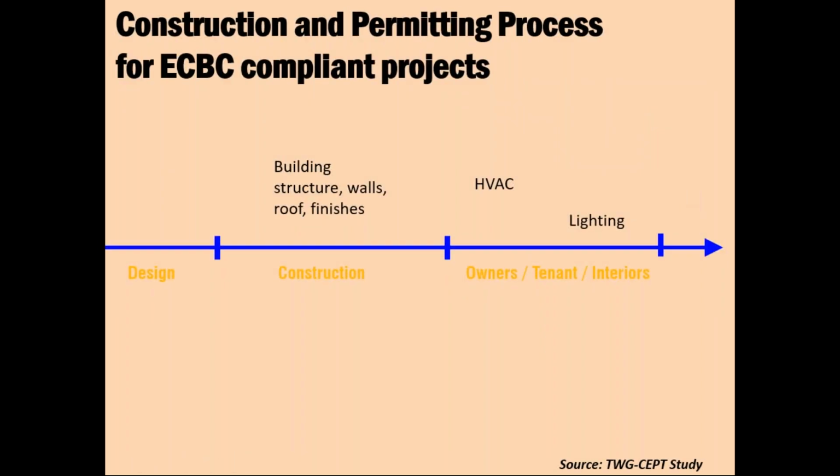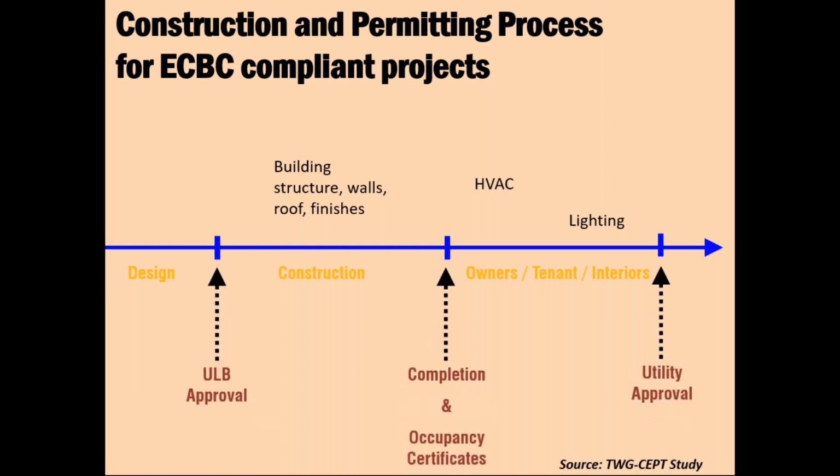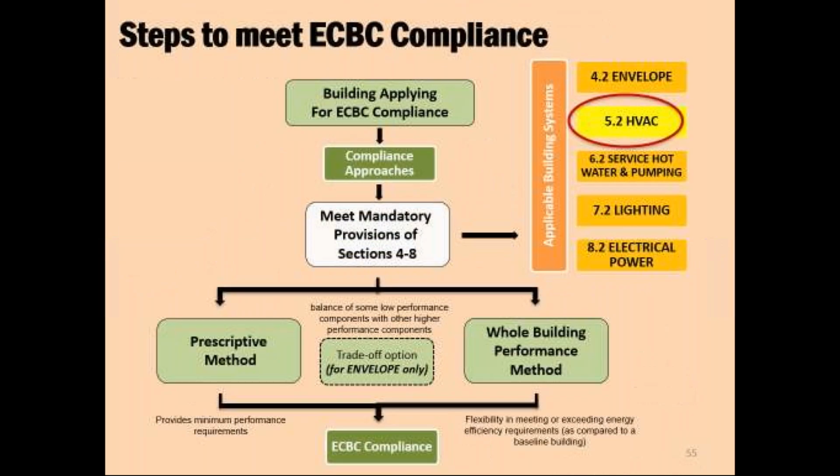As a part of the construction and permitting process of ECBC compliant projects, the urban local body approval would be at the design stage. Then, during construction of the opaque envelope, the completion and occupancy certificate would be obtained. And then either the owner, tenant, or whoever is occupying that building would put HVAC, lighting and other controls in place. So these are the packages we can look at.